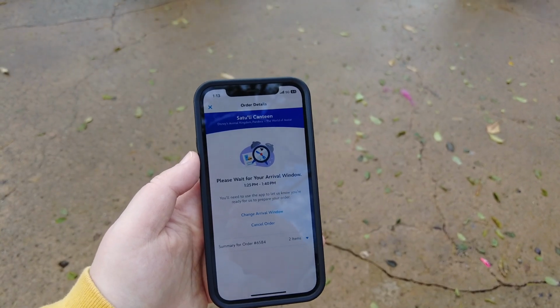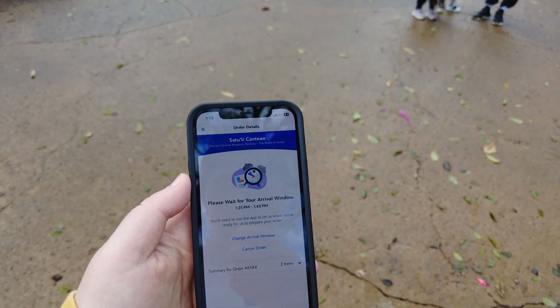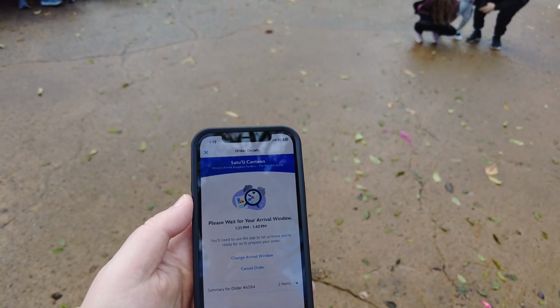Alright, well I just ordered for Satuli Canteen. We love eating there for lunch. Those noodle bowls are amazing. But it looks like it's going to be about 15 minutes before our window opens, so let's look around and see if we can find some animals.